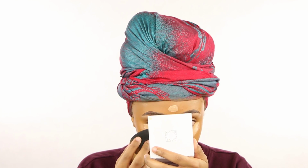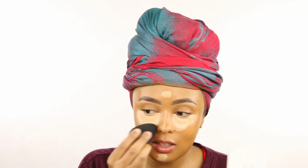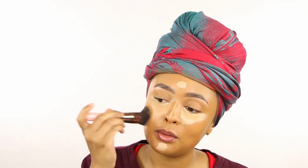Let me just blend this in. Hopefully this beauty blender doesn't do no weird stuff. Actually, even waiting a minute, it is more full coverage. That's what's up. Oh, maybe I need to wait more often. Even that one minute did a little something. Okay, oh wait, let me use the brush for this part. Beauty blender was tripping. Honey, this concealer blends like butter. I already reviewed this concealer, but baby, she blends like a dream.